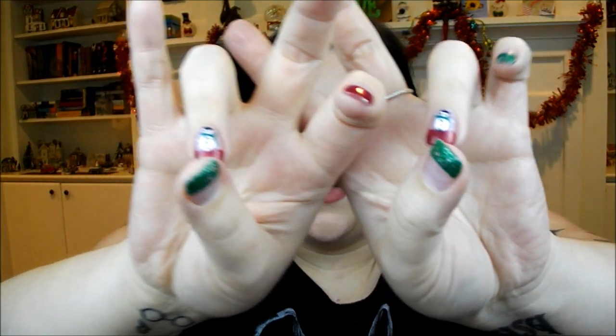This one is definitely nails. Now I don't actually have any nail polish to show you because I go and get acrylics done, but festive nails for the winter are always awesome, and I definitely have some festive nails going on. Green and red sparkles with some snowmen on the ring fingers.